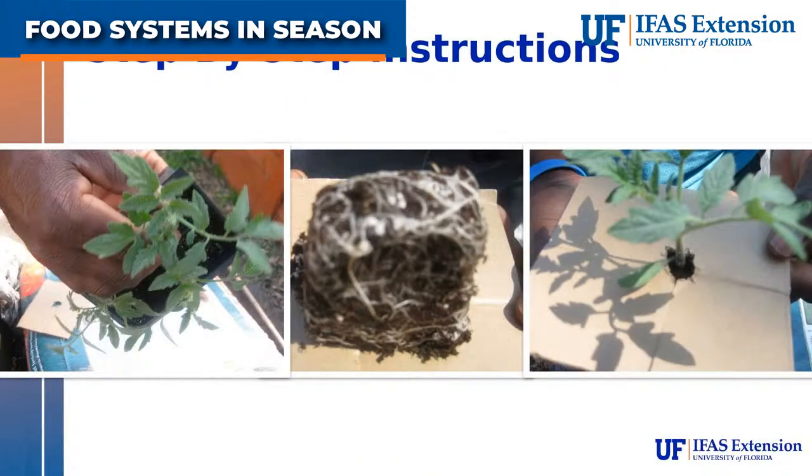So here you can see we have a tomato seedling, and what you'll do is put the tomato seedling into that slit. Remember, you have that slit in the cardboard that goes to the little circle, so you can see it better here. So here's that slit, and there's the circle. You just guide the tomato stem through that slit, and then you flip it over like this. And then you hold the leaves and guide them through the hole. Next slide.